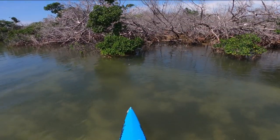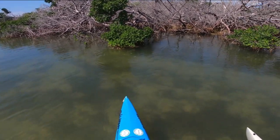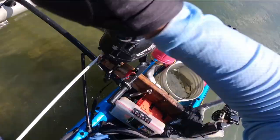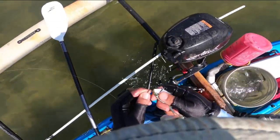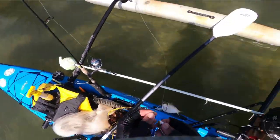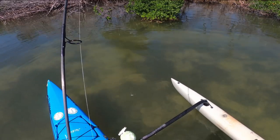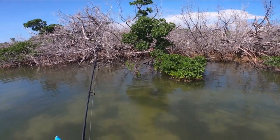I'm pretty sure he's still... I don't think he swam off yet. Oh, yep, he's still there. Oh, yeah. This is going to be good. I'm going to put a couple of them on there. And he's gonna kick my butt with this 10-pound rod. Look at him. Oh, get it, eat it.